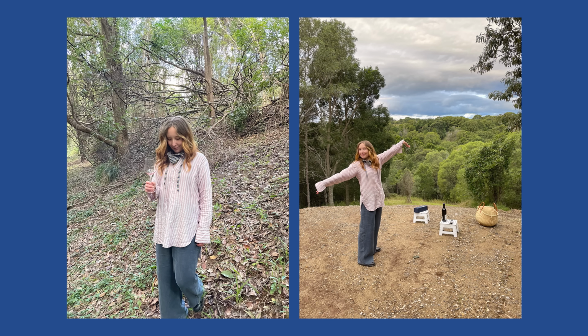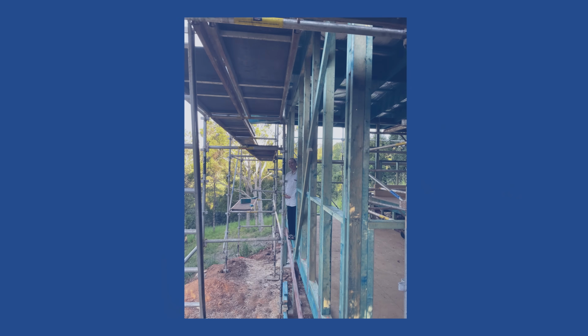Where the house is now was actually a crop of juvenile camphor laurel trees, which we did remove, but apart from that we tried to be as sensitive as we could to the natural shape of the block.